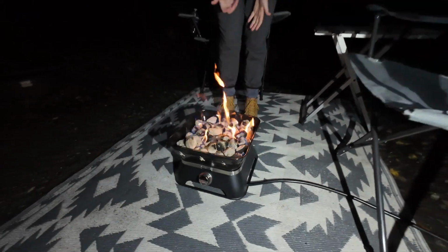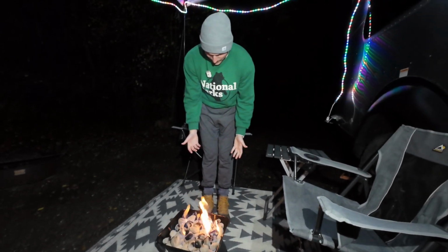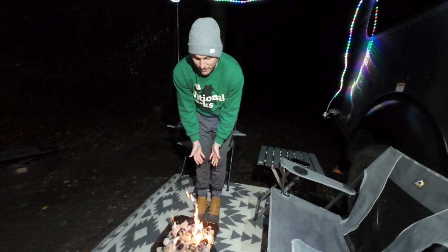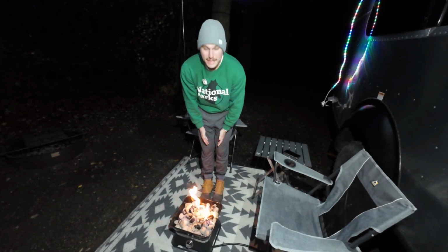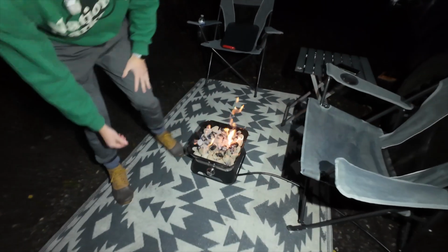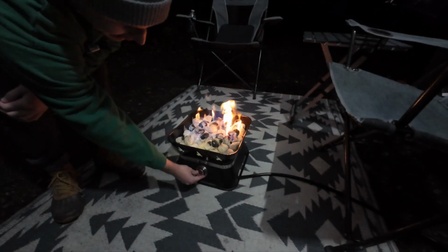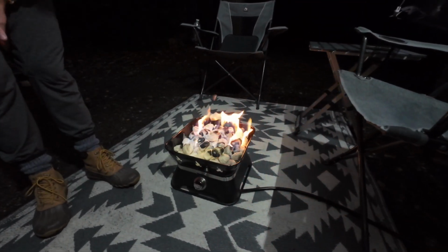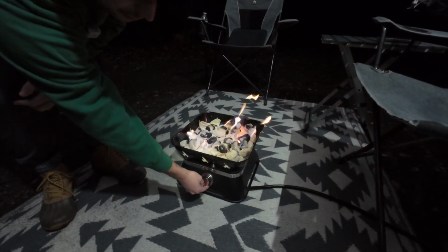So this is the high setting. As you can see, the flame is just about right below my knees. I'm 6'2". I think this is a really comfortable heat setting. So this is high. Let me show you what it looks like on low. So again, this is high. Let's go to medium, that's medium. And then this is gonna be low, folks.